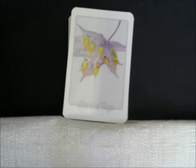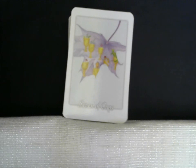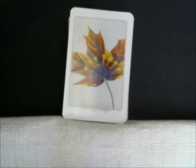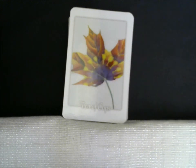Seven of Cups, I really think this is great. It makes me feel like I'm looking at those choices that are presented in front of me. I like the colors too. Nine of Cups, I love that there's a parrot, and the grape really makes you think of luxuries, satisfaction, fulfillment, and all the cups are there, stable, sitting. And I really like the Ten of Cups as well. It's just got that harmonious energy, balance, and everything seems to be working out.